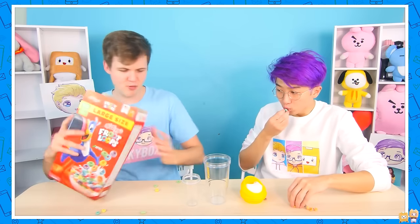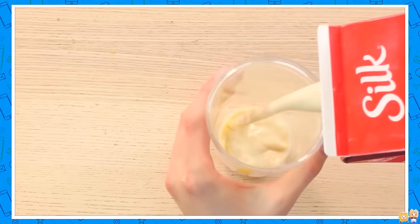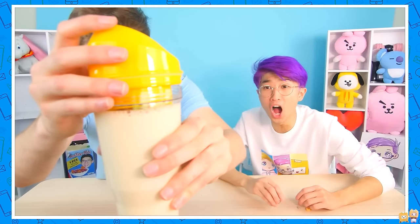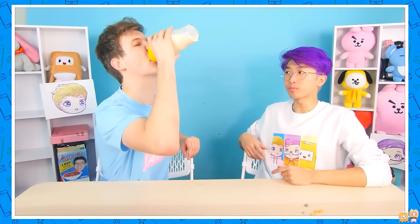Could I do this? I'm gonna fill this part with cereal. And then I'm gonna take some milk and pour that in. So we have our milk and our cereal in the cup. That's so sick. And now you have your cereal cup. Okay, try it. Did it work? That's so crazy. It's like perfect. Like the proportions are perfect. Do it again. Make sure it just wasn't luck.